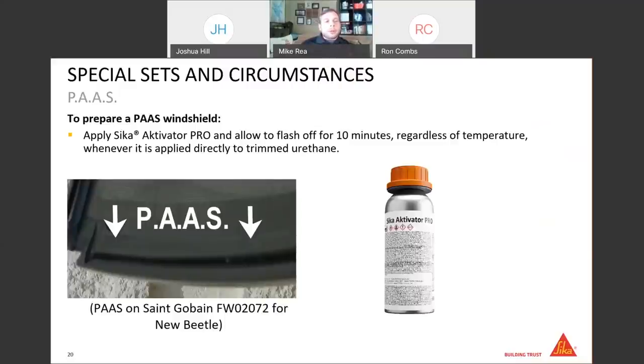Moving along, POS applications. I don't know that these are necessarily all that common these days. They're not nearly as common as they were maybe 10, 20 years ago. But should you encounter them, feel free to apply Sika Activator Pro. Give it a little bit extra flash off time since it is a more porous substrate. So 10 minutes on that, and then you're good to apply, and you'll achieve excellent adhesion to those POS parts.